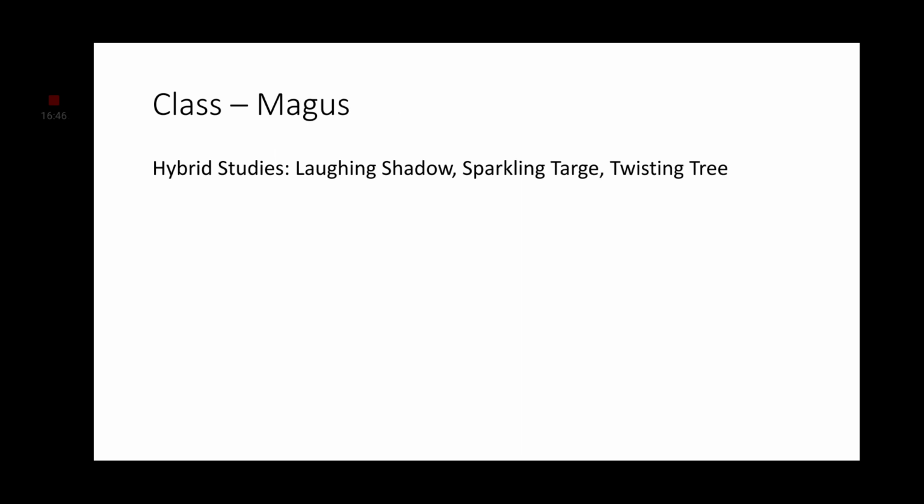Moving on to the Magus. Your hybrid studies would probably be the Laughing Shadow, Sparkling Tage, and Twisting Tree. Laughing Shadow is more for those prankster types, much like with the Edicts of the Grandmother Spider. So yeah, I thought that would be pretty useful. And the Sparkling Tage was more for that polychromatic Anadi heritage. You're good with performing.